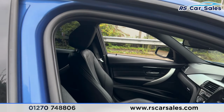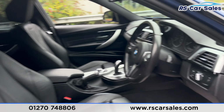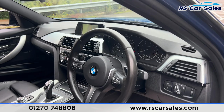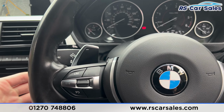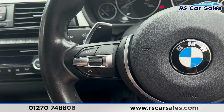We also have the same full leather interior for the front, and there is a look at them front seats. We have the electric mirrors, electric windows, child lock for the rear, automatic lights and automatic wipers. We have a multifunctional steering wheel. If we take a look inside, you find we have the digital screen in the centre just down there. We have the paddle shifters on either side, speed limiter and the cruise control buttons just there on the left.